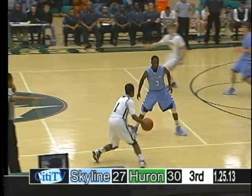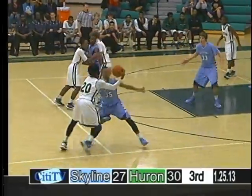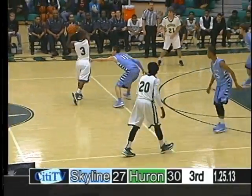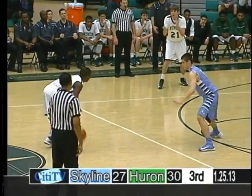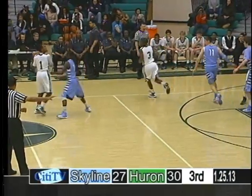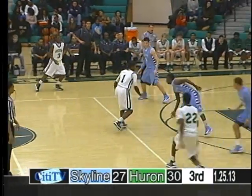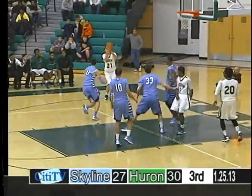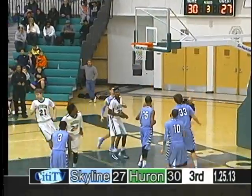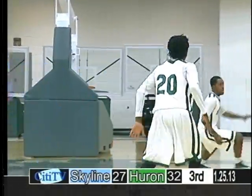Now Bass handling out near the timeline. They'll get it to Sims. Sims nearly loses it. Back to Johnson. Now Bass drives the lane. That shot no good. Rebounded by Sims. His putback is up and good. Nice offensive board by Demetrius Sims.